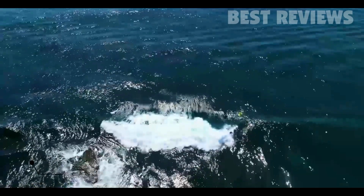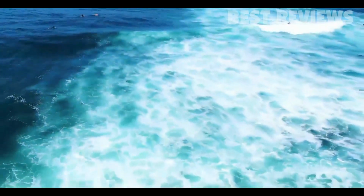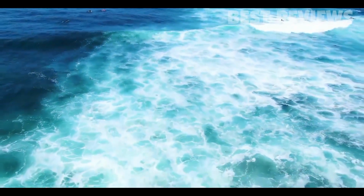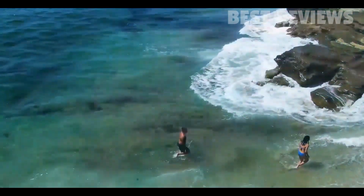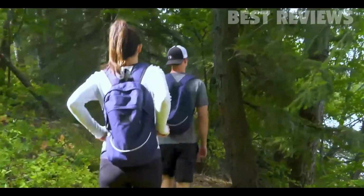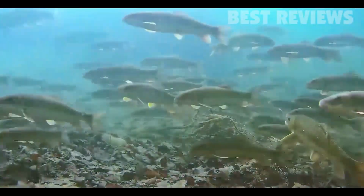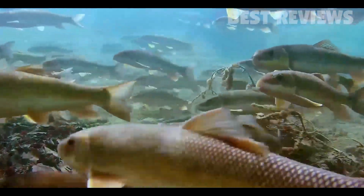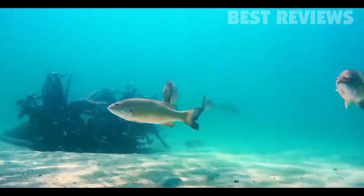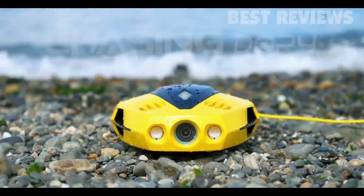More than 70% of Earth's surface is covered by one important resource, water. And 95% of that is unexplored territory, leaving entire oceans of mystery before us. We are chasing that mystery, chasing adventure, chasing new discoveries. And now we're bringing the underwater world to the surface for everyone with the smallest, most portable and affordable underwater drone ever. Introducing Dory.